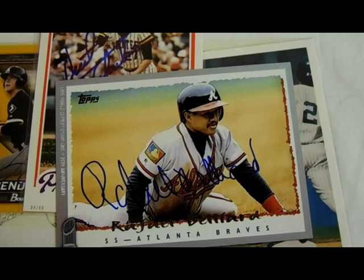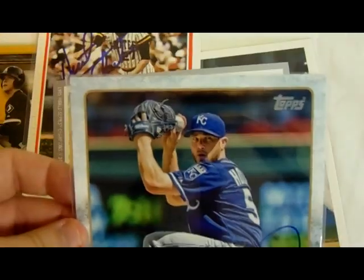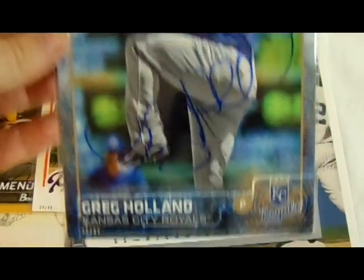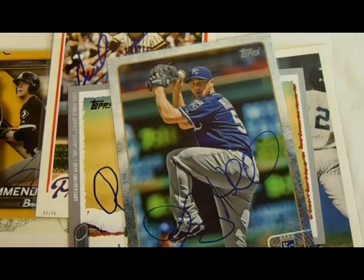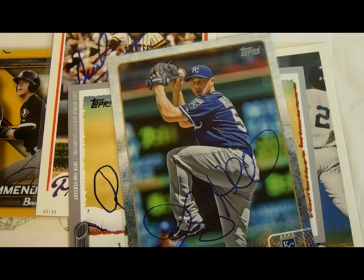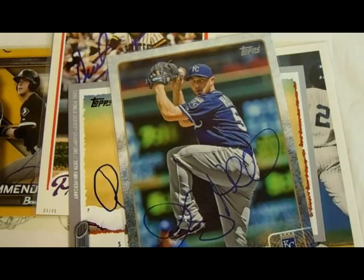The next one I got was at a rehab for the Springfield Cardinals, and that is Mr. Holland on a Super 5x7 Royals card. And Greg, as you know, signed with the Cardinals this past off season, and he's been working his way back over the last couple months to get back to the Cardinal rotation. He was in Springfield for only like a day or two, and I happened to be there the day that he was there, and I had this card on me.